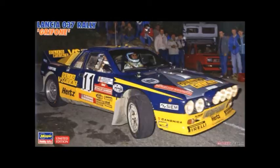So it's a unique little kit. I'm not sure that they've done that graphics pack before. I think it might be new decals, obviously in a long-standing Hasegawa kit.